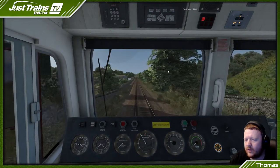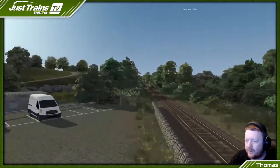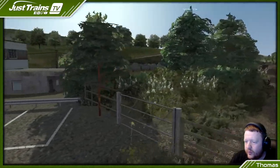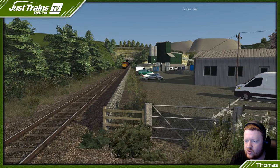So we've got another quarry here, which I believe used to have a rail link. And then I think they've reopened the rail link down here more recently. I'm not sure what this place is actually called, but in the area of this route, the link isn't in there.